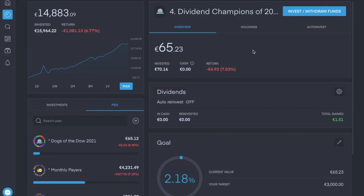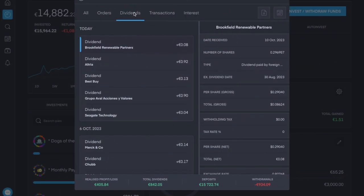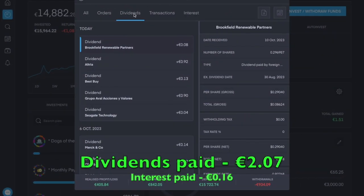So today is now Tuesday, the 10th of October. Yesterday, Monday, was pretty uneventful. Nothing really happened. I didn't get any dividend payments, and I think I only got 4 cents in interest. No, sorry, I got 12 cents in interest payments from share lending on Monday, and I got 4 cents today. Then Monday, there were no dividends, and today I got these dividends, which totaled €2 and 7 cents.